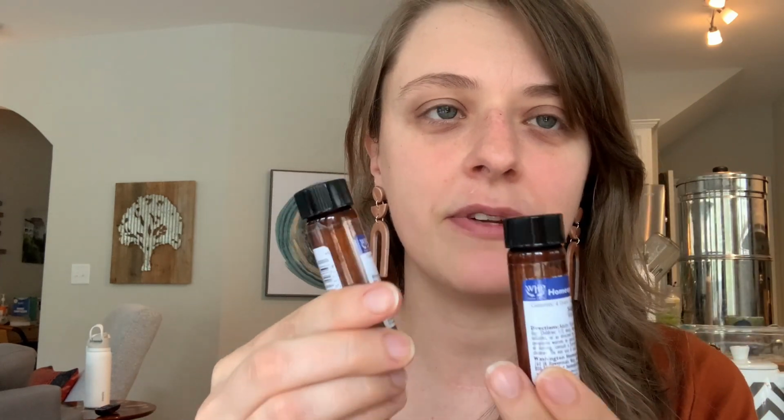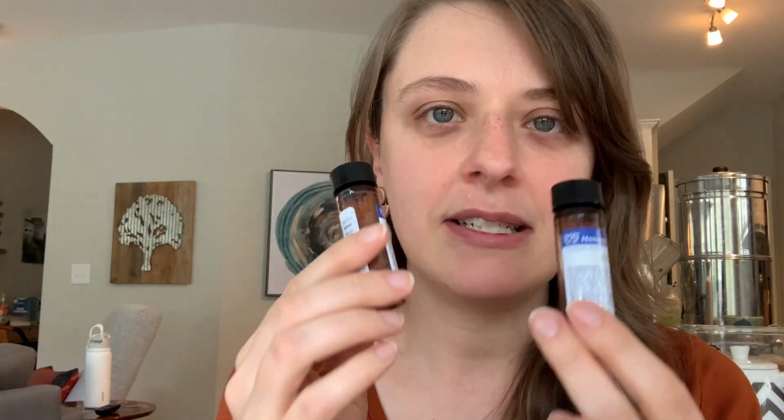And so we also incorporated at this point homeopathy. We threw all these things at him basically. I won't show you exactly what they are because you definitely need to talk to a homeopathic doctor or something like that to get these. They are very, very safe for babies, but definitely talk to your doctor about all of this stuff.